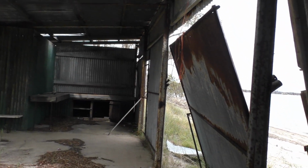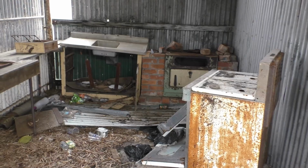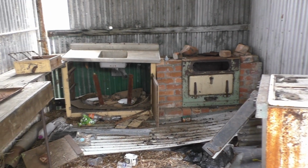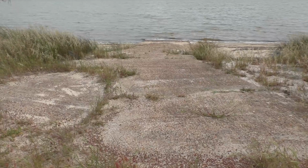Maybe they even kept boats or something in here at one stage. You've got a big door here leading down to the water. Interesting old building, and certainly more windproof than the new ones. That's a pretty old boat ramp, I'd say.